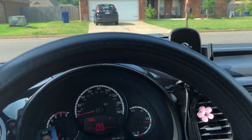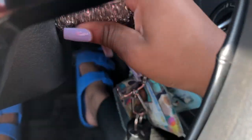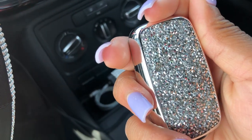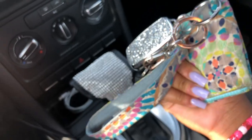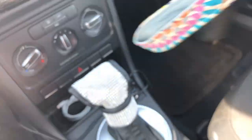Let me show you an overview one more time in the trunk. One last thing, everything is from Amazon except for the steering wheel cover, which is from Five Below. I also got this key fob cover. It is literally adorable. I need to get out the car anyway, so let me take this out and show you guys. Here's the key, and it's so sparkly and cute. I love it. And then my actual thing holder is from Vera Bradley, and then I just have some pepper spray, and the keys to my house and the condo that we have.